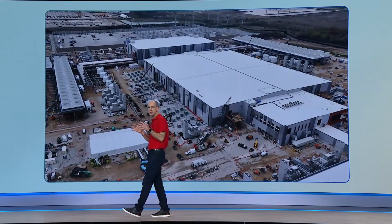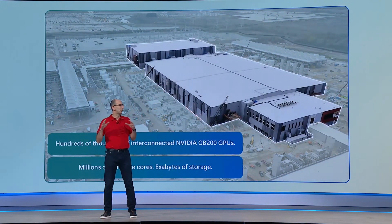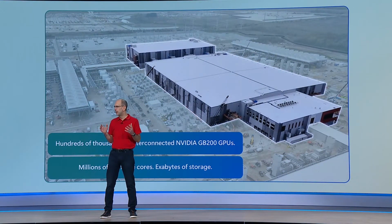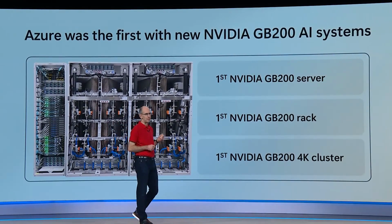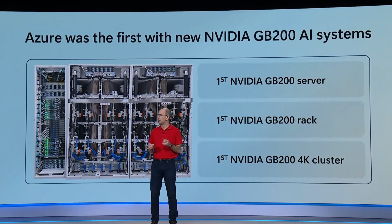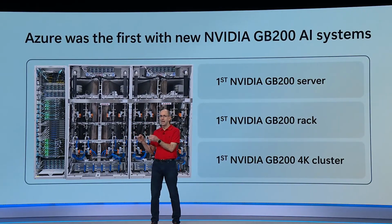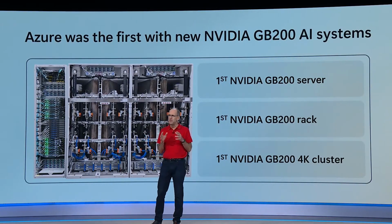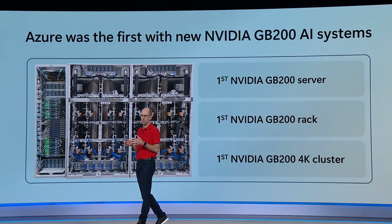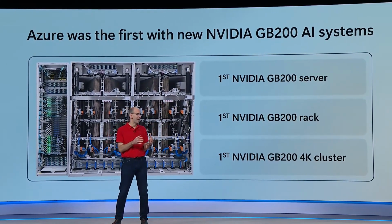Now let's double-click into the data center building, which will run a single large cluster of hundreds of thousands of interconnected NVIDIA GB200 GPUs. GB200s are the latest NVIDIA GPUs and are the most advanced in the world. And Microsoft was the first cloud provider to bring online the first server rack, the first rack, and the first data center running NVIDIA GB200s. And this provides the most advanced AI training and inferencing platform in the world. We have multiple customers, including OpenAI, already running production workloads on this infrastructure today. And there are some cloud providers like AWS that still haven't launched a GB200 offering.